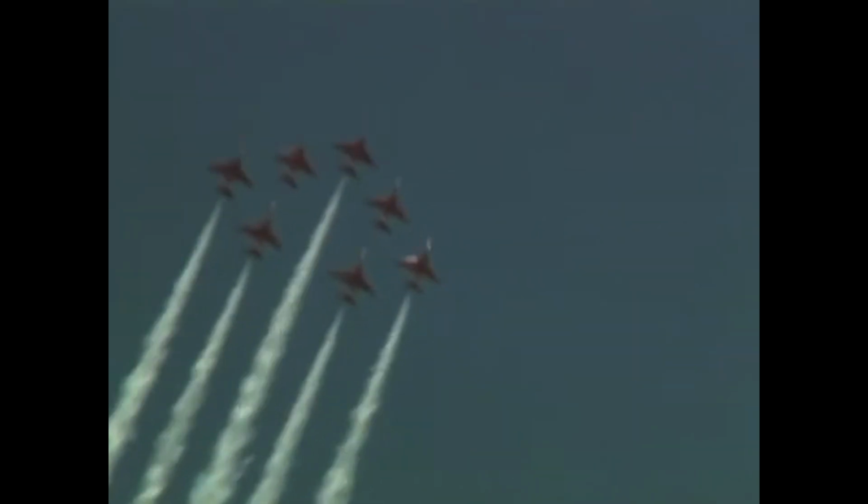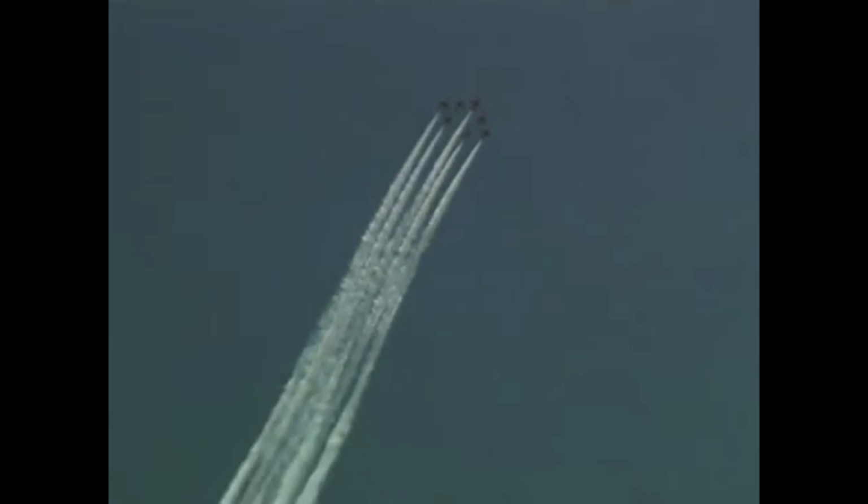Currently based at RAF Scampton, they're a fully operational squadron, so it's not possible to visit them on site. Typically during training, pilots fly 3 times a day. With each flight or display, there's a brief and a debrief, plus a lot of planning.